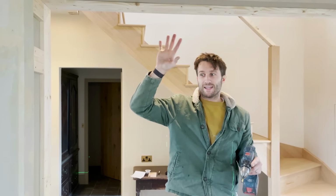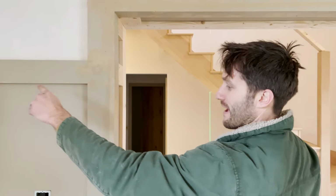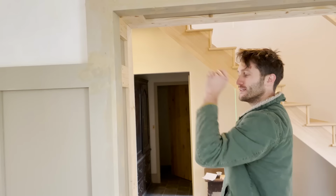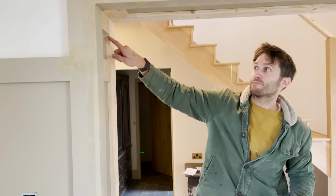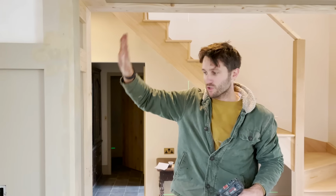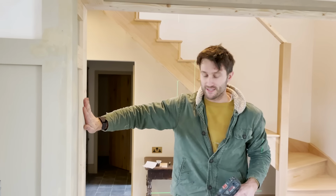So this is basically the next layer of the door frame. We are adding this panel detail, which you can see wraps around from the snug. And then because it's taller, we've created this square section here. And then within these panel details, we'll then put a nice quadrant detail. But for now, we're just focusing on getting all this finished and painted and looking lovely.